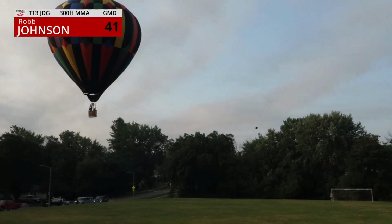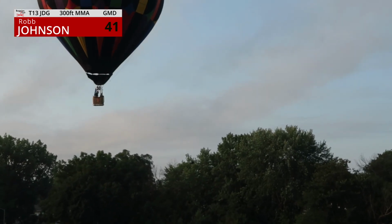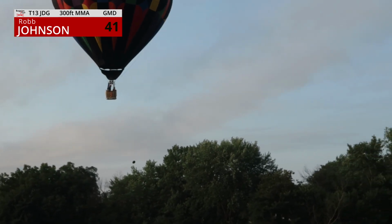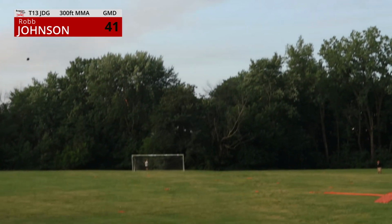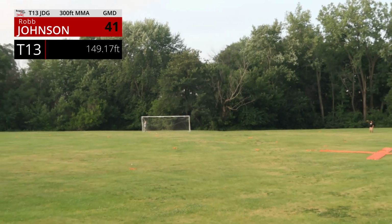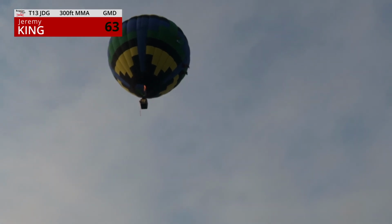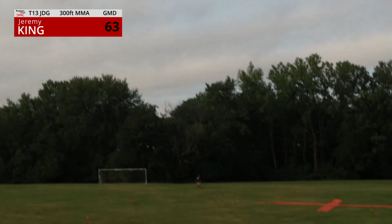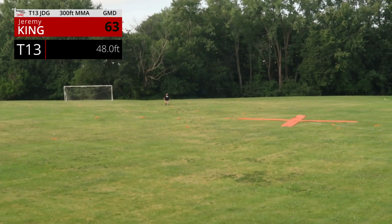Rob Johnson, banner 41. And there you can see that black balloon, the helium one, that is called a fish, as Rob Johnson drops their baggie, 149.17. A fish is just a helium balloon on a string, but the crew throw that up, and it can show the pilots where the wind is on the surface. Is Jeremy King, 48 feet, excuse me.